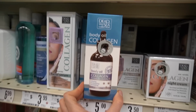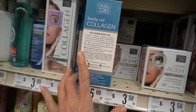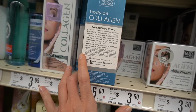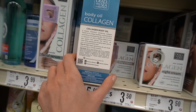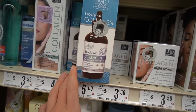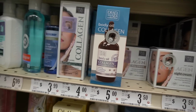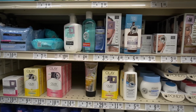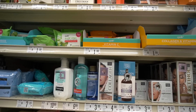Man, this body oil collagen from Dead Sea collection has got going on. It has soybean oil, sweet almond oil, grapeseed oil, mineral oil. It has vitamin K, which theoretically may help with dark circles. This does have fragrance. I wonder if it's any good though. I'm not really one for body oils because I just find they're kind of unnecessary, unhelpful. Although I do like them for flaky skin, for exfoliating flaky skin.